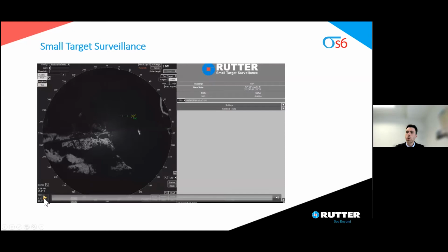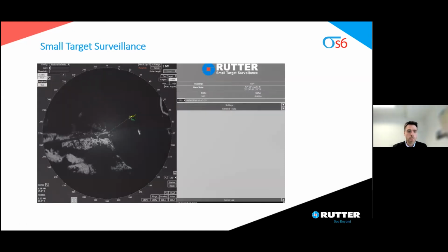Now I will just show you a short video of how the system looks. It was during a trial, and you can see on this video that we detect and track a small boat, an FRC. The dotted yellow line is the track of the vessel, and the green line is the heading, and also gives an idea of the speed of this vessel. So that was just a short video to give you an idea. Just for your information, this video is accelerated for the purpose of this presentation.